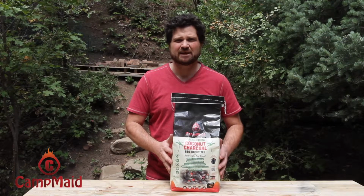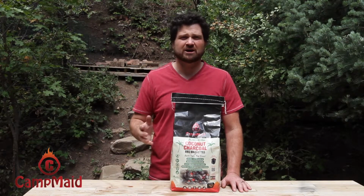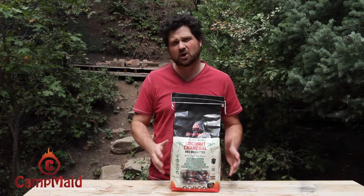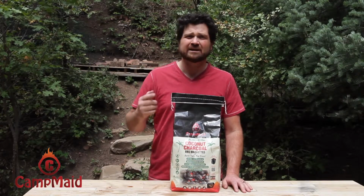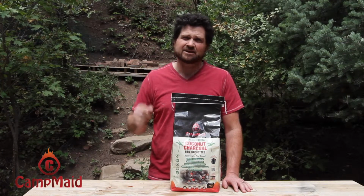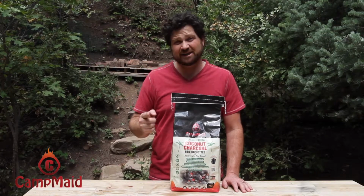This is Campmade's coconut charcoal for Dutch oven and barbecue grill cooking. It burns twice as hot and twice as long as the leading brands, saving you time and money. We're going to prove it today through a simple test that you can replicate at home to see for yourself.